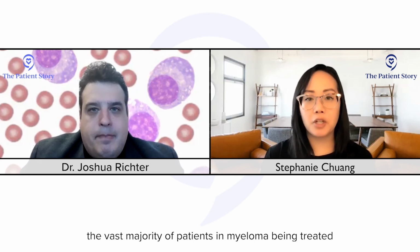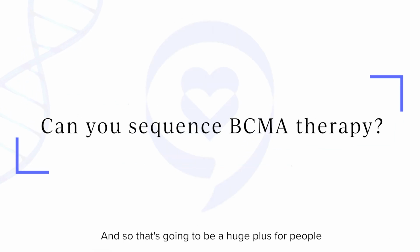That is huge. I remember you had mentioned that once before, right? And I really appreciate you bringing up the number about the 70 to 80%, the vast majority of patients in myeloma being treated in community settings, because access is such a big issue. And so that's going to be a huge plus for people.